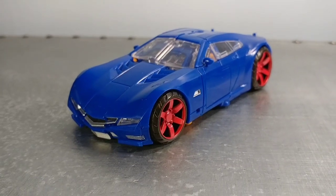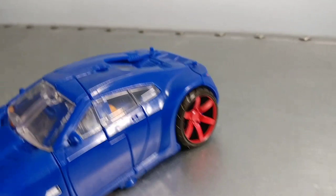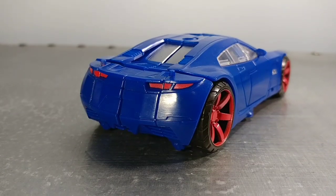Well, now that crap's finally dealt with, here's Prime Wars Trilogy, Power of the Primes, Punch, Counterpunch. And I was really excited to get this one because I always liked the toy as a kid, and I think they had done the original G1 justice here.